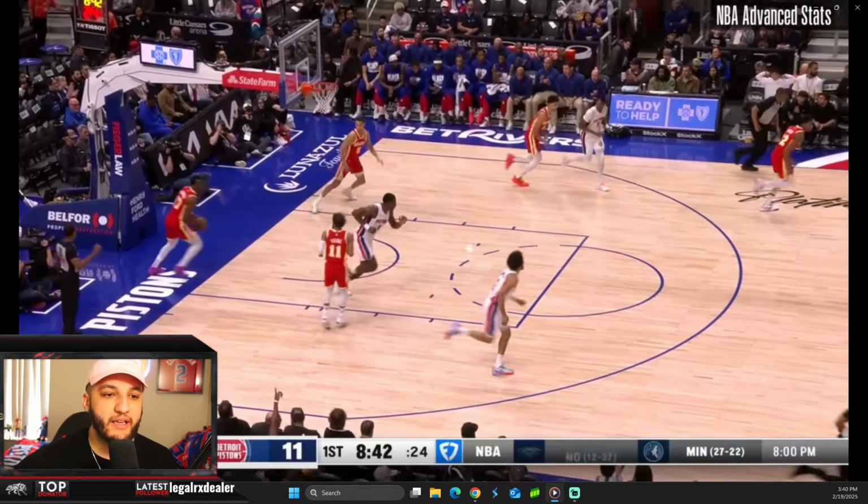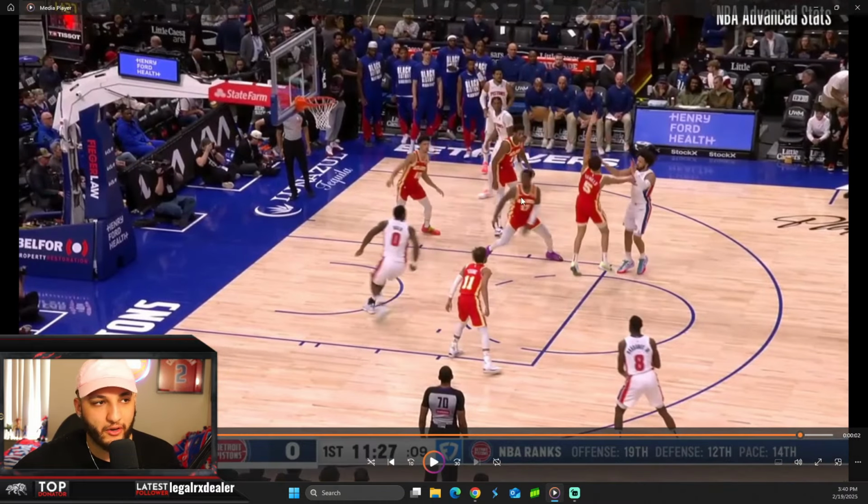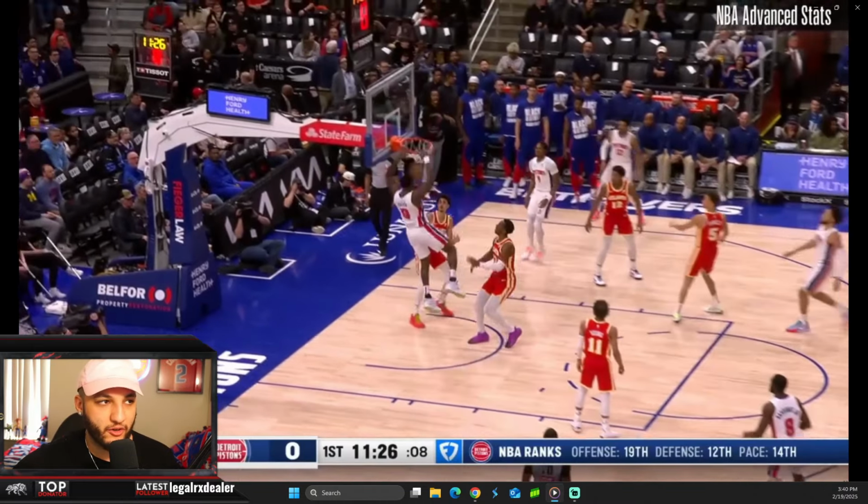Cade Cunningham does not need... Well, here's another one for good measure, by the way. There's another one. Kongu's going to come up. 2 defenders on Cade again. Easy dunk for Jalen Duren.